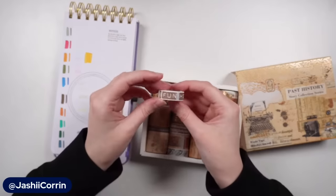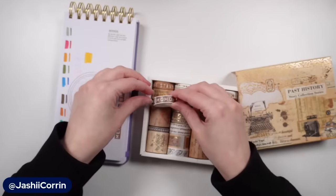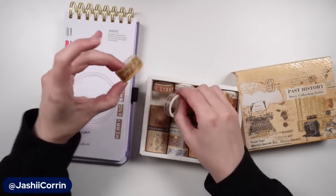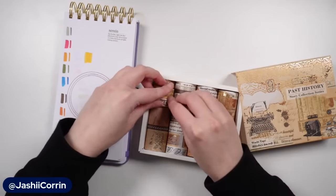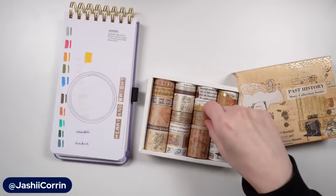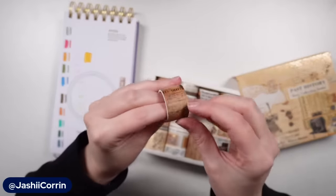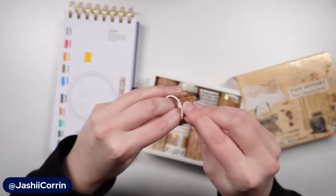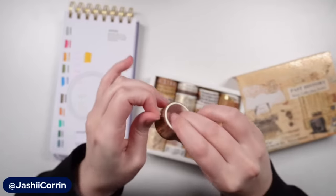They have a bunch of different words, like ho ho ho and fun, and I just cut out the ones that matched what I was doing. I've got some musical note type things and whatever else. The part in particular that I quite liked was this one, because it just felt kind of eclectic, and you can see I've ripped a piece of it off because I used this quite a bit in the reading journal setup.